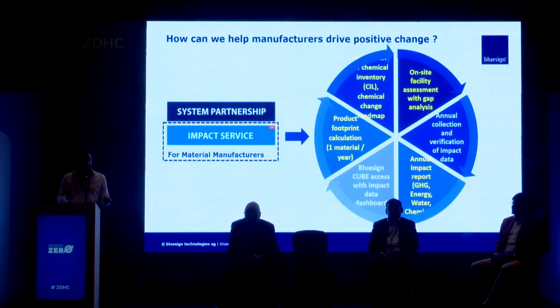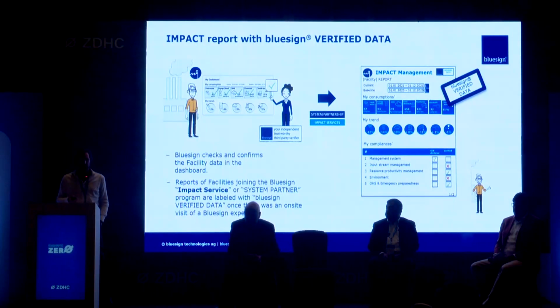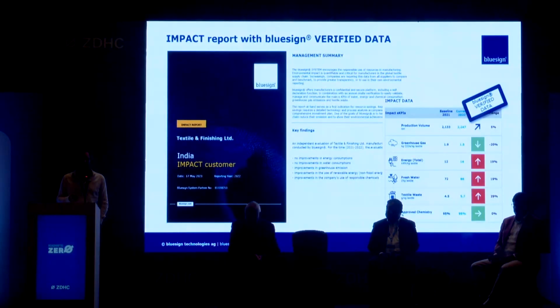And we would give you recommendations how to replace non-assessed chemistry with better chemistry as well. So how would that look like? You would enter your data on our bluesign cube, which is a kind of system partner area. Then an assessor from bluesign would come and verify the data and would issue an impact report with bluesign verified data. And it looks like that. For example, you get an executive summary for the management with the key findings and a set of data which are verified, with a trend compared to the baseline.